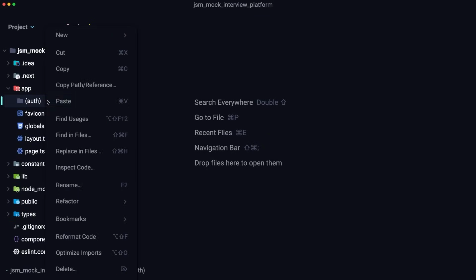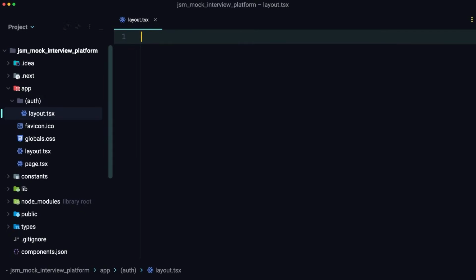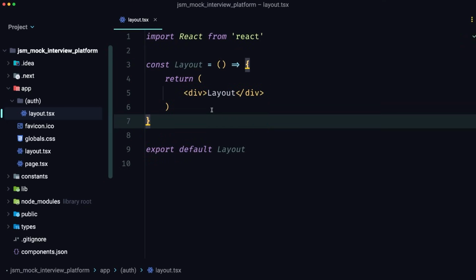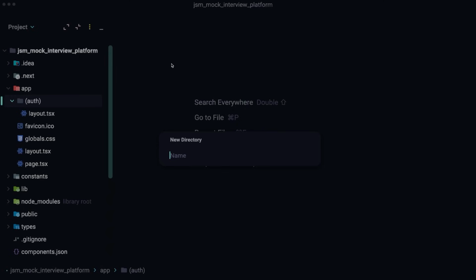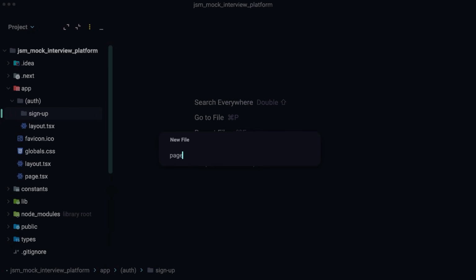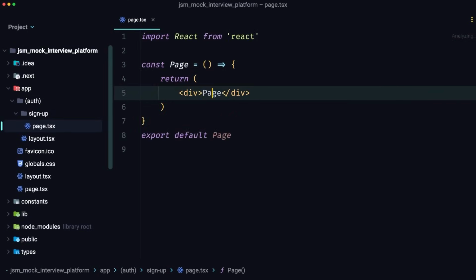Within auth, create a new file, and let's call it layout.tsx, which is going to be the common layout for all auth pages. Within it, to quickly spin it up, just run rafce. Next, we can create a couple of route pages. So within auth, create a new folder and call it sign-up. And within sign-up, create a new page called page.tsx and initialize it using rafce.